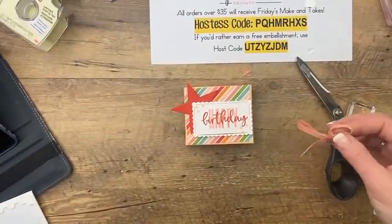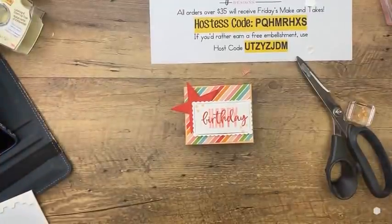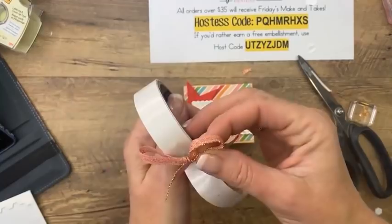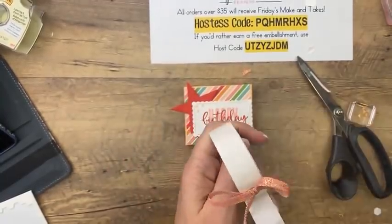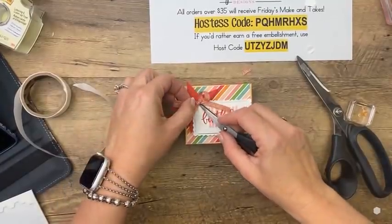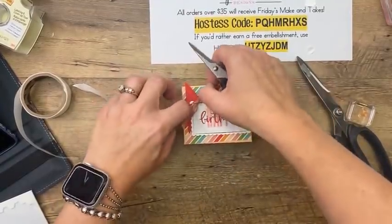Glue dots are somewhere, probably over here. I can't believe the dogs have slept this whole time. Hallelujah.